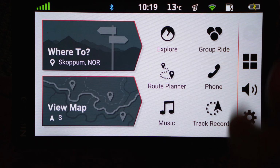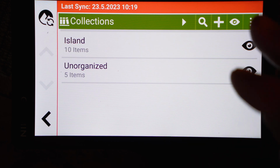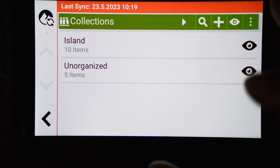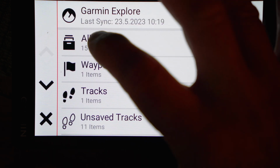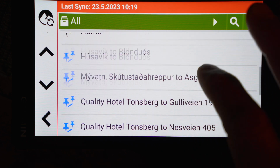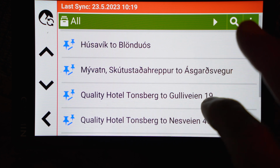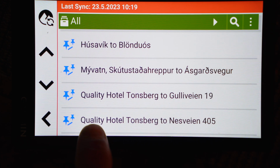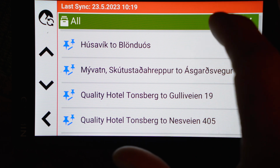And if I want to go back to the route now, I go into Explore. And here you can see I have these collections. This is the default view I have now. I can also look at all items. Here are all my items. This is all the routes I've created, including the one we just created now, which is this one right here, Quality Hotel, Tønsberg to Guleveien 19. That's the one we created.